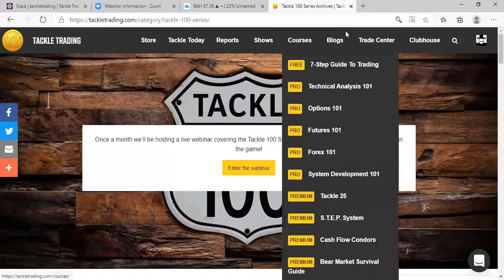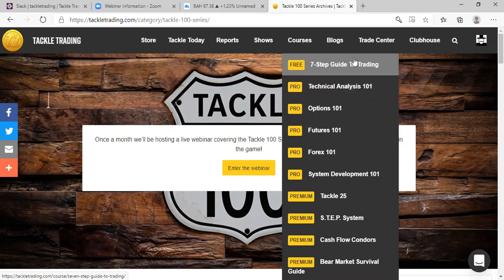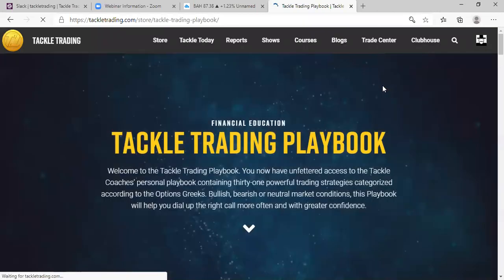I mentioned earlier when we were talking about options that the Options 101 course is really focused on the contract, right? Of course, what are we going to do with that contract? We're going to use it to create strategies, right? And that's what we'll be discussing over in our playbook. You will find the Tackle Trading Playbook over in the Trade Center. Here is the Tackle Trading Playbook. This is where we'll have all of our strategies, the rules for the strategies, all of that good stuff.